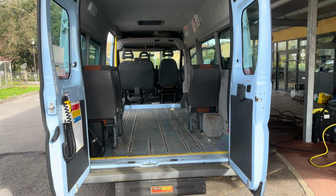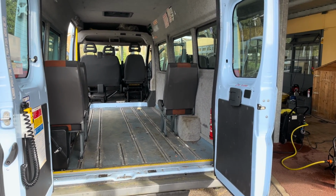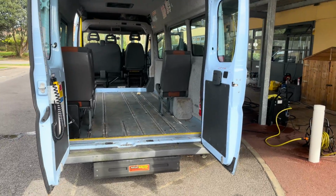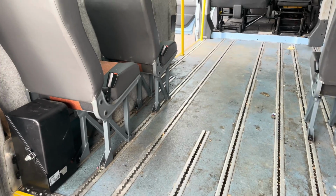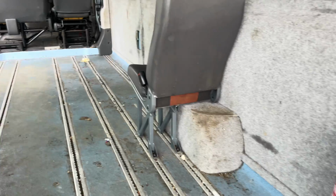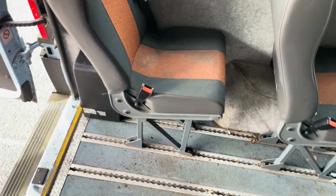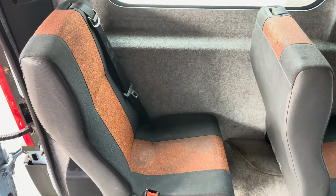Today we're doing something a little bit different. A local school is currently on half term, and so the school will take the opportunity for us to come in and deep clean this minibus, and it's pretty dirty. It hasn't been used because it's had a mechanical fault, and it's definitely due a clean. The seats have been removed, so we get full access to the floor and to the seating. Unfortunately, these ones can't be removed, so we're going to have to do our best to work around them.